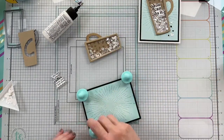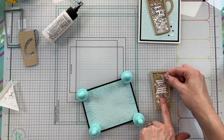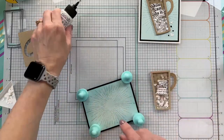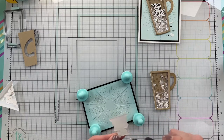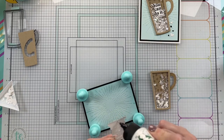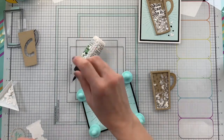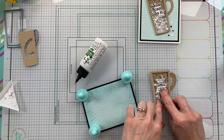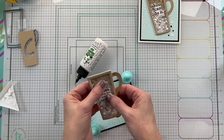I'm going to use the creamer sentiment. I thought I liked coffee, turns out I liked creamer. I'm going to go ahead and put that on. I want it to be a little bit wonky with my cup. I thought that would be cute on my card. Since I'm putting it on acetate, I'm going to put a little bit more Barely Arts glue in the background. Set that on there. Gotta make sure it's straight.